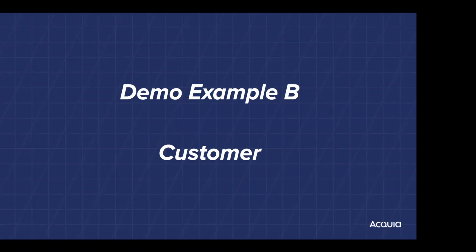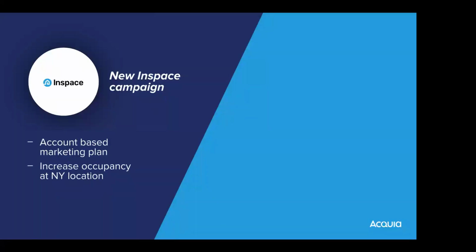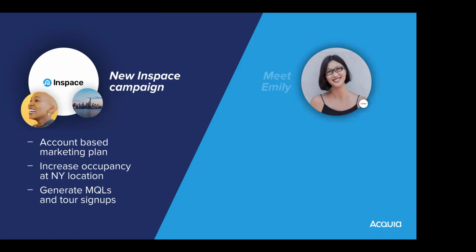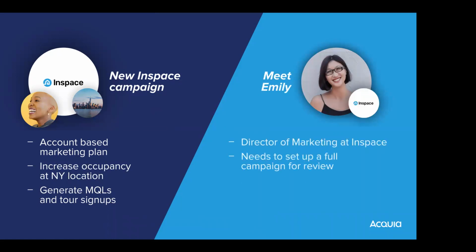So we've gone through the whole demo, the first end user demo about Kamal, and now we're switching gears and talking about the customer themselves. So the first is the what, and the second is the how. How are you going to accomplish this? In this case, InSpace has an account-based marketing plan. I'm just going to speed up a little bit. Here's how they do it.